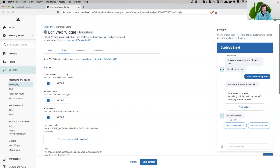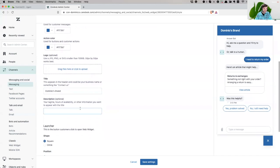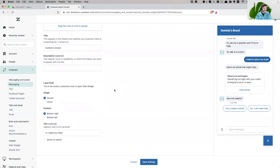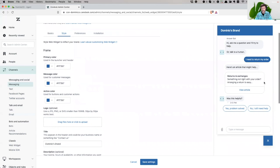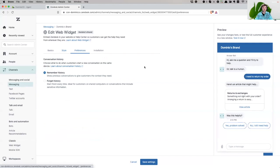We can stylize the colors, primary colors. This is where you have the preview on the right. You can stylize it to make it look a little bit more personalized. By the way, you can strip this down to nothing and recreate it from scratch using the SDK, the software developer kit. We won't get into that because it's a little bit more technical, but you can do that. If you don't like this, then definitely go ahead and recreate it from scratch to match however you want it.